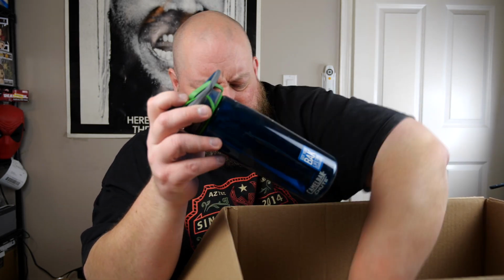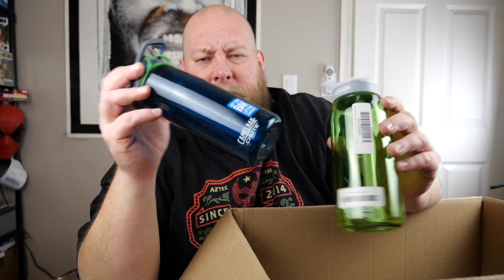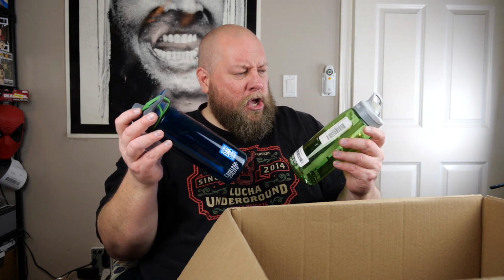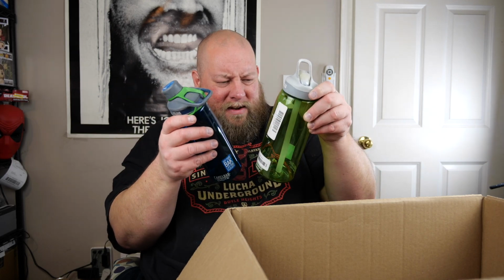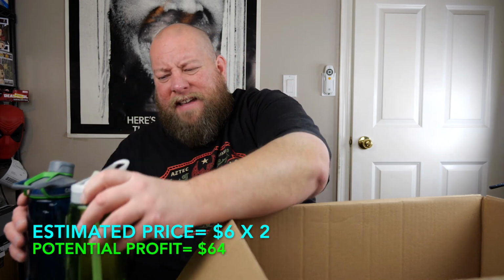Next, there's 4 things left in this box. That Jensen took up almost half the box. We have a couple Camelbak bottles. Couldn't think of what I was trying to say. In the toy pallet. Okay. So, like that one looks used. I think it's stuck. Yeah, they're both used, it looks like. I don't know, maybe used like one time. I'd probably charge like $5 to $8 for those 2 bottles.